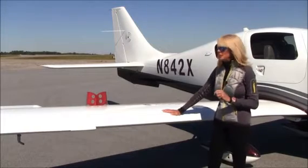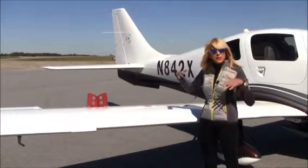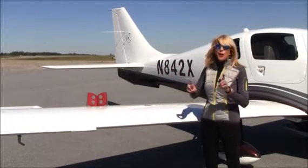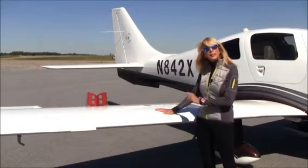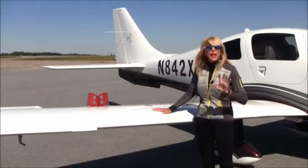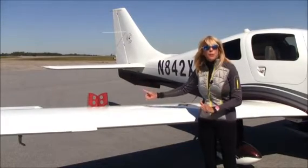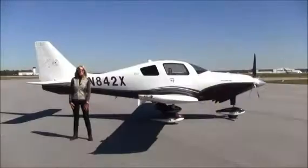Here's one of my favorite features, the speed brakes. Now, we know, of course, we're going to use the speed brakes to help us slow down in the approach phase and to help prevent shock cooling the engine. But on this airplane, the speed brakes are approved for all phases of flight. So in other words, if you're coming into land and you have to do a go-around, and they're up and you forget to put them down, it's no problem. The plane's going to fly just fine.